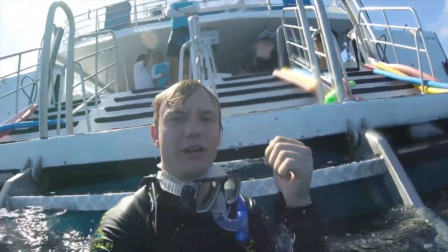That's it for all the water activities today. Going back on the boat. That's the end of the snorkel. That was swim number 3. And we're just waiting an hour until we go back to Port Douglas. So we'll see you guys then.